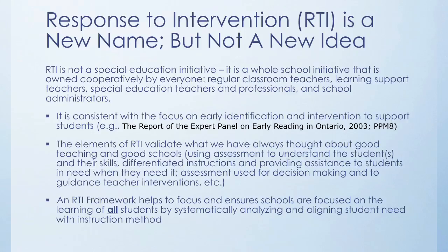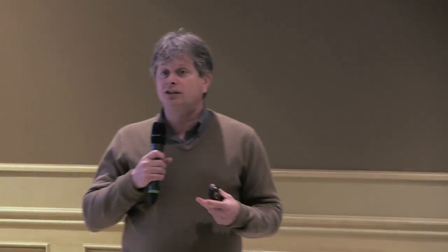It is consistent with other things that you've read. For example, if you've ever read the report of the expert panel on reading in Ontario that came out in 2003, it talks a lot about a very consistent focus on early identification and early intervention to support students. If you have trouble sleeping at night, I would recommend the 2003 report of the expert panel on reading in Ontario. The other thing is PPM 8, which was just released about a year and a half ago, which now drives some of this intervention from the ministry.